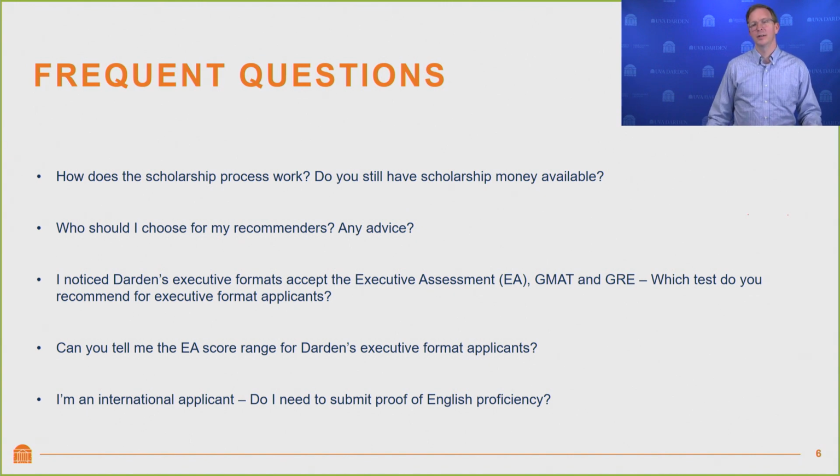It's a 40-question, 90-minute test. On average, test takers study for about 20 hours for the test. Some will study as few as 10 hours, but most spend about 20 hours. And at this point, we have enough experience with it to say, this is kind of the range that we see, which is typically scores are in the 140s to 160s here at Darden.